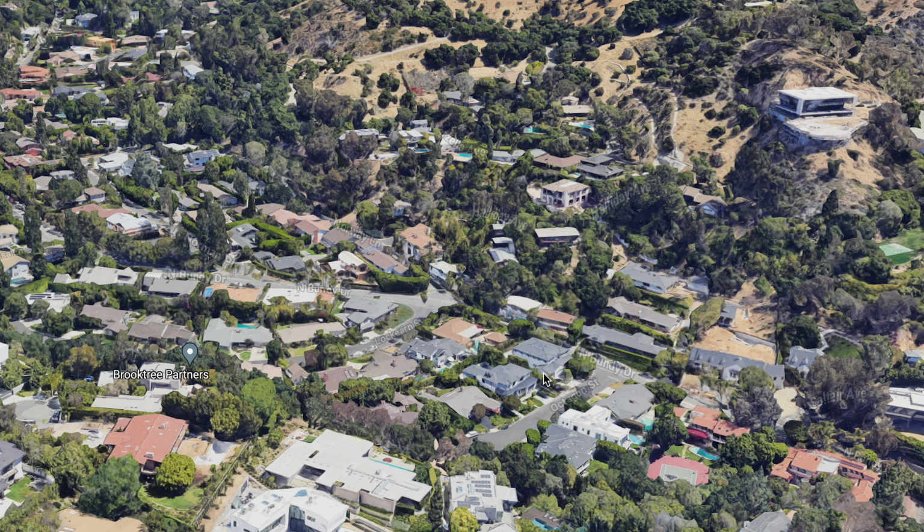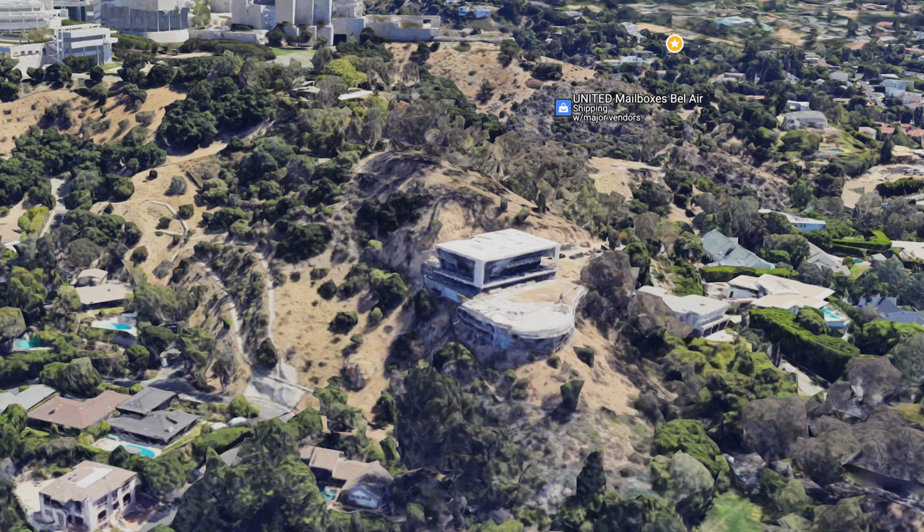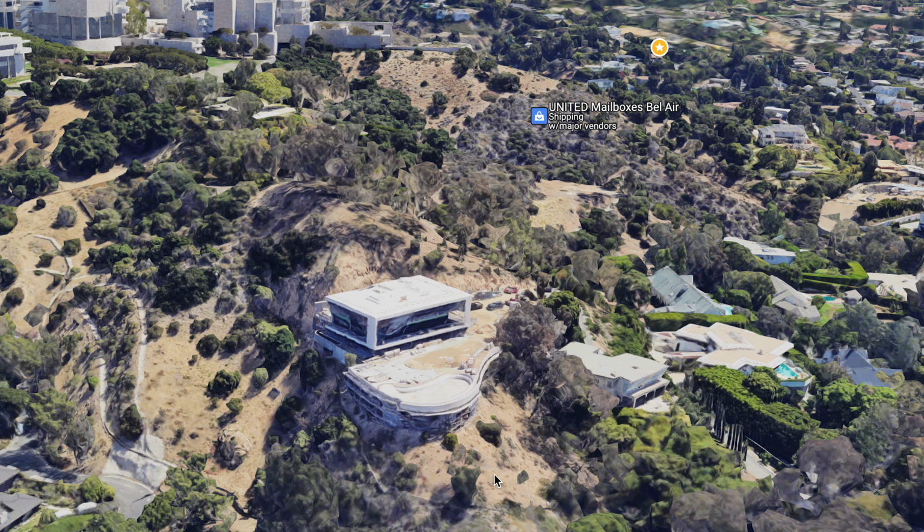Are you on Google Earth right now? Yeah. This is Google Maps, but it's basically Google Earth. All right, cool. Anything else about cons for this house?